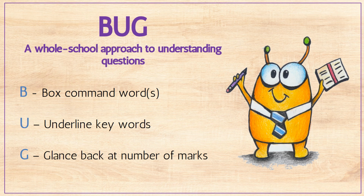Bug is a whole school initiative which has been launched by our literacy working group. On the screen you can see our Bishy Bug, which was designed by a really creative and talented pupil in S2. This bug is going to appear in every single classroom. We'll be seeing a lot more of the bug around the school, and as I said, it's a whole school approach, so it's from S1 to S6.